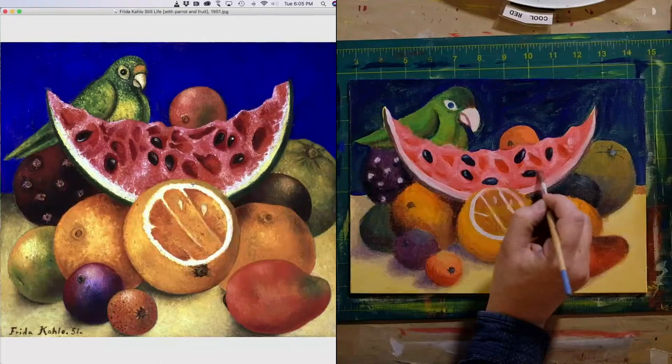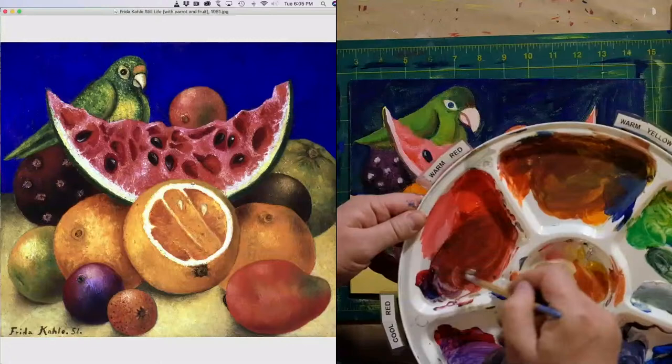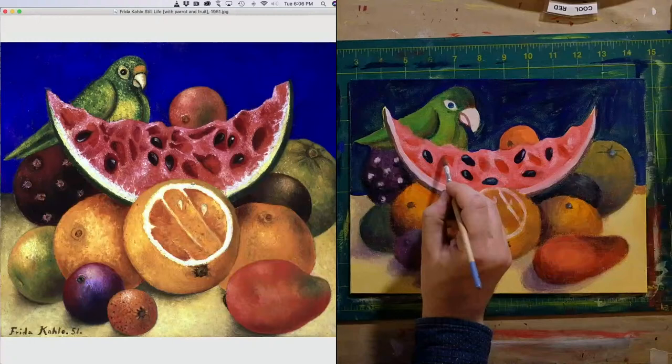So I got a bunch of highlights. Let's do that. This is just a mixture of the red that I've got going on in here. Adding a little bit of water just to make it less opaque. It also spreads a little bit easier.